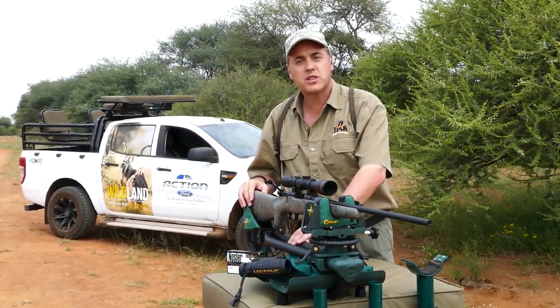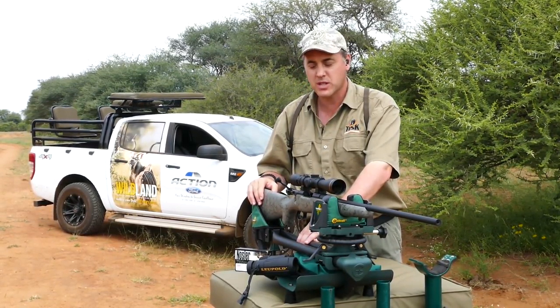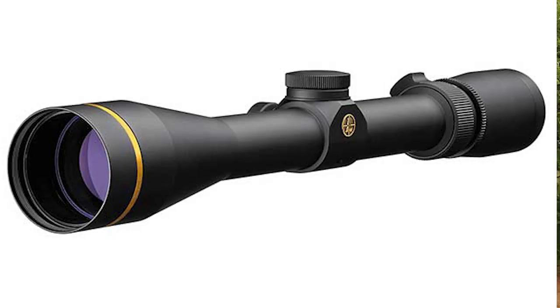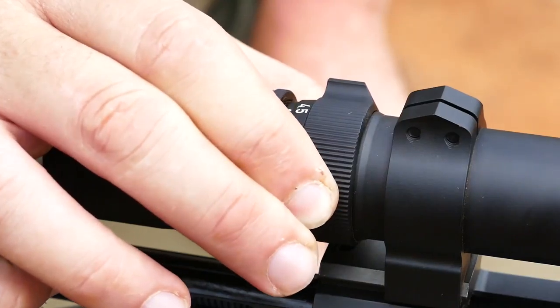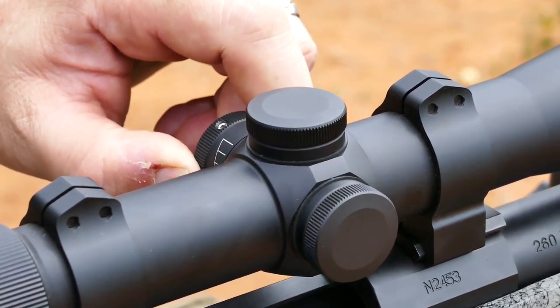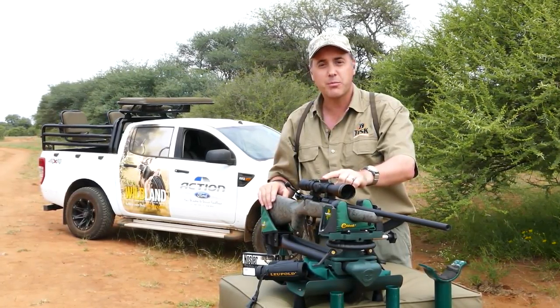Hi, today we're going to discuss this exciting combination. It's a Nosler M48 Patriot rifle in caliber 260 Remington, Nosler ammunition, Leupold binoculars, and the new Leupold VX3i telescopic sight. This particular Leupold VX3i is in combination 4.5 to 14 by 40. It has a 30mm tube, BDC reticle, side focus adjustment, and a raised turret so that you can dial in your shots, and also to accommodate Leupold's custom dial system. The i in VX3i stands for improved.